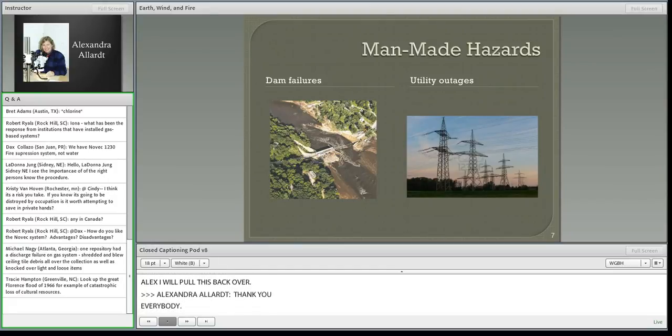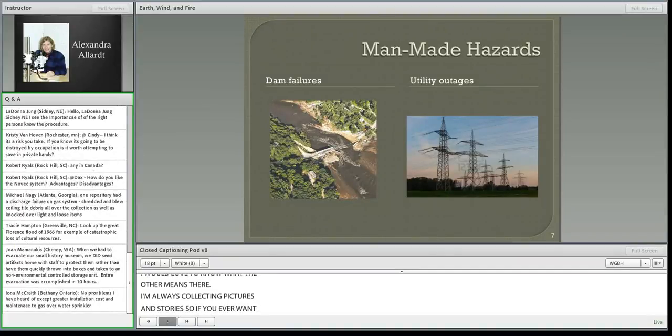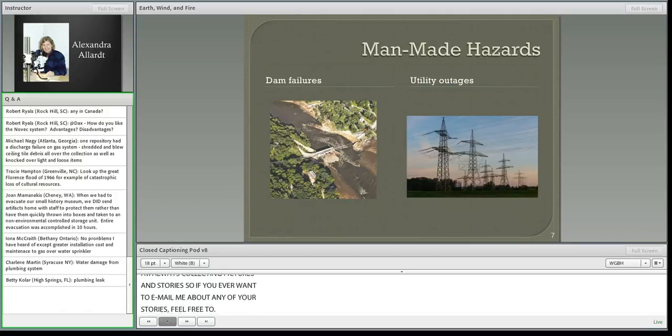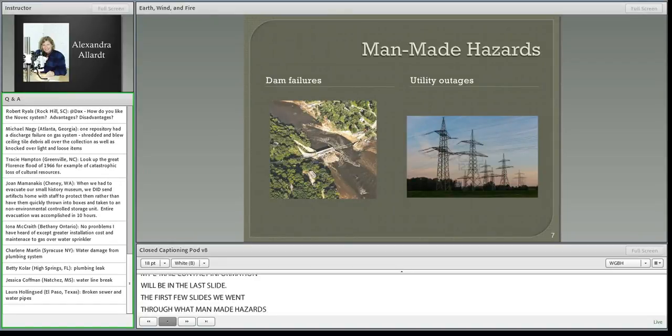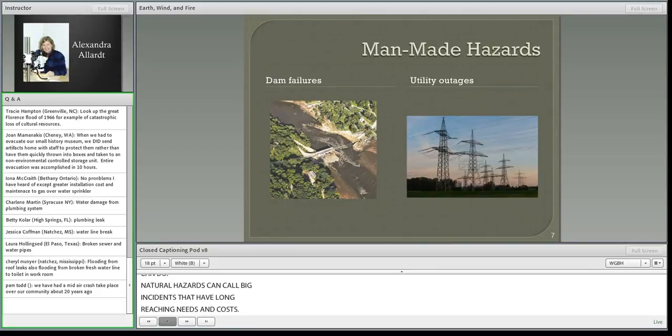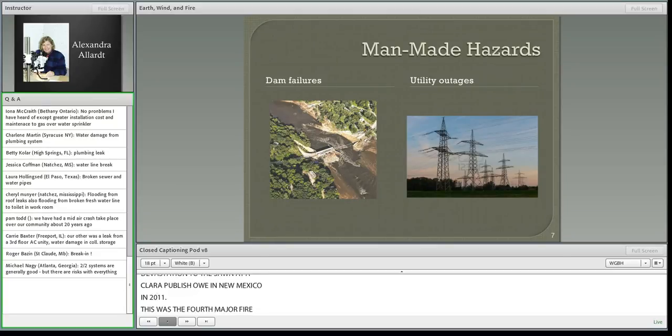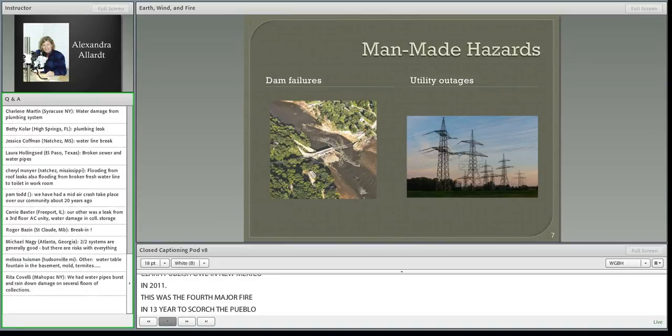So in the first few slides here, we went through what man-made hazards can do. Natural hazards can also cause some pretty big incidents that have long-reaching recovery needs and costs. The image you see here is a heartbreaking picture of the devastation to the Santa Clara Pueblo in New Mexico in 2011. This was the fourth major fire in 13 years to scorch the Santa Clara Pueblo lands. It was then further devastated by floods from the seasonal monsoons. The forested areas included dozens of protected cultural sites, and many of those areas were not accessible for months, and some will not be accessible for years.